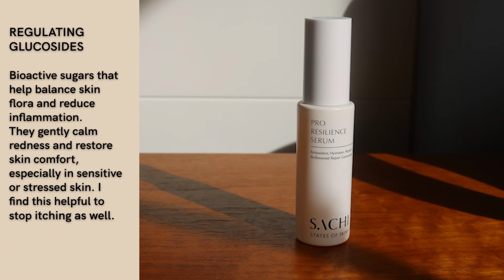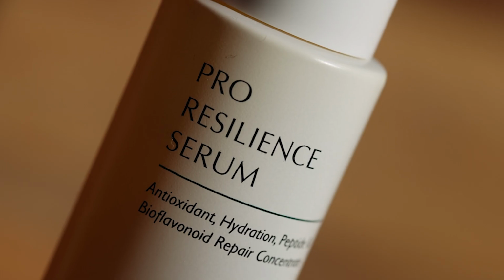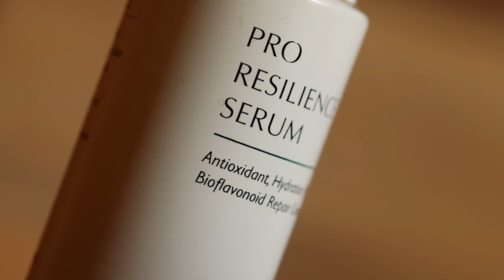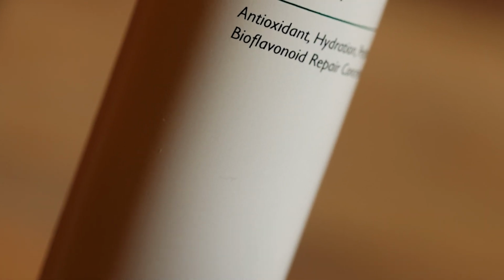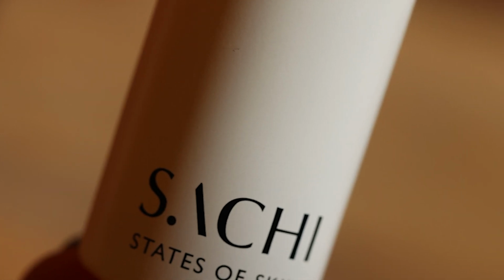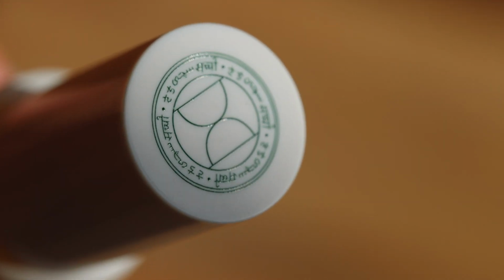Regulating glucosides is one ingredient that I discovered. It was actually in the NIOD Regulating Glucosides Serum, and it was something that I reached for when my skin had a really bad reaction and it was itchy. And this ingredient is one of the few that I found was really effective in calming down itchiness in my skin. And I've since discovered that the SACHI Skin Pro Resilience Serum does include regulating glucosides. That might be why my skin has been really loving this serum. I think I'm on my third or fourth bottle, so that says a lot.